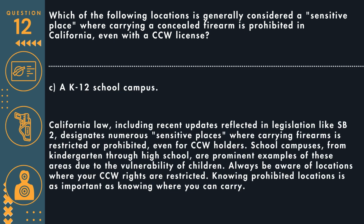Answer: C. A K-12 school campus. Explanation: California law, including recent updates reflected in legislation like SB 2, designates numerous sensitive places where carrying firearms is restricted or prohibited, even for CCW holders. School campuses, from kindergarten through high school, are prominent examples of these areas due to the vulnerability of children. Always be aware of locations where your CCW rights are restricted. Knowing prohibited locations is as important as knowing where you can carry.